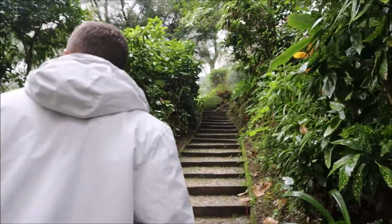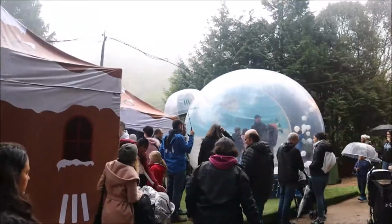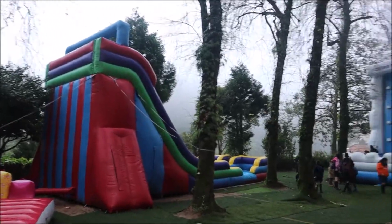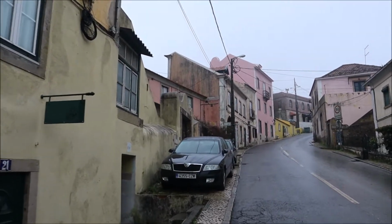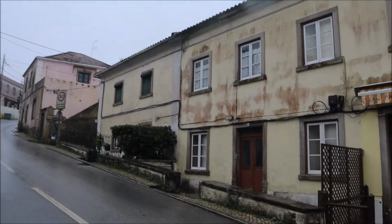There was a holiday festival area along the way to the Quinta da Regaleira, so we decided to make a stop and check it out. The kids' play area looked fun with the bouncy house and rock wall, but we started to get hungry, so after climbing up hills, we found a place to eat, but I didn't record the inside. But the place we went to was called Morisca Bar, if you want to check it out.